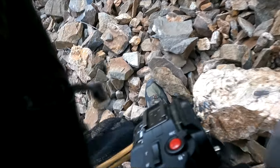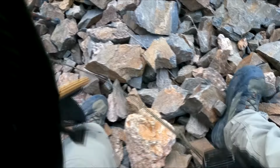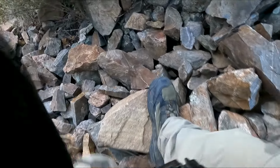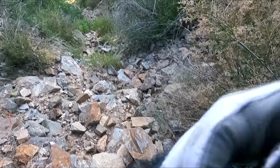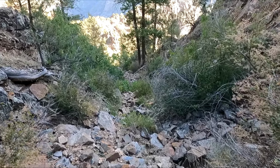Whoa! Landslide! Oh gosh! What kind of trail is this? Oh gosh! This is gonna be fun.